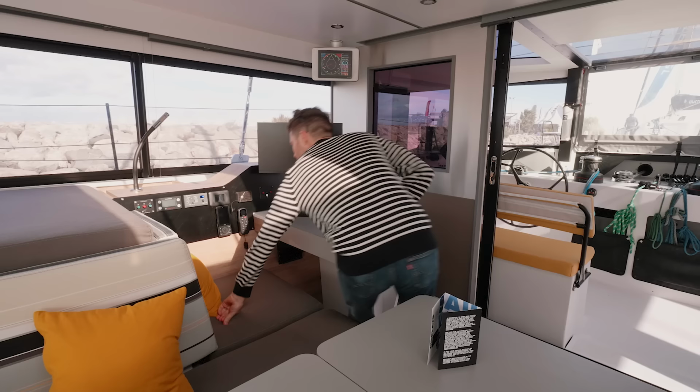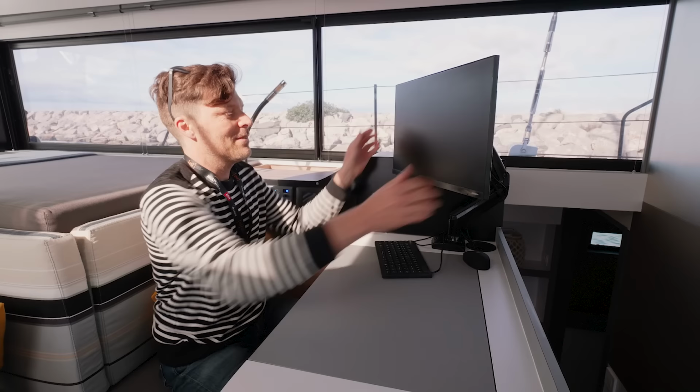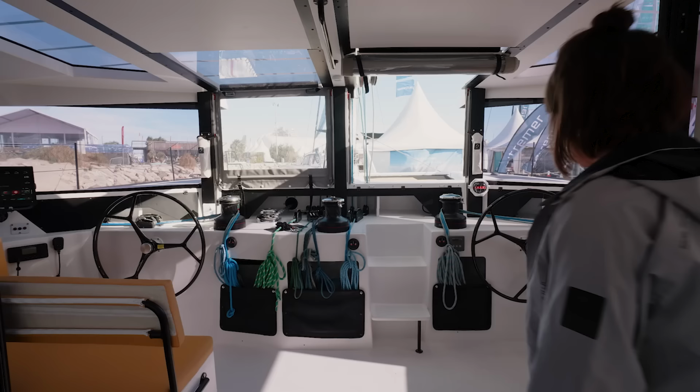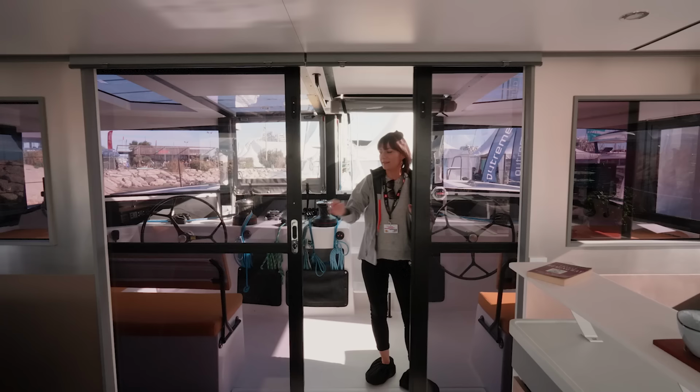It's a nice desk setup here with this articulating arm. I'm assuming it locks. You can have a computer underneath here, so I could be editing away. It's great. I've said it before, I really like the forward cockpits. This is sort of command central, and it is very unique. I haven't seen another boat with a similar setup. I think it's a great position.